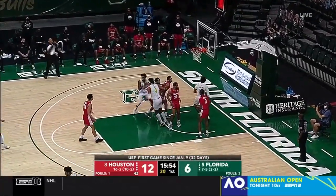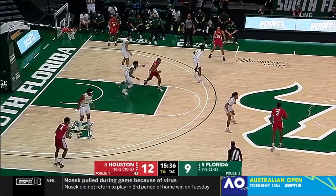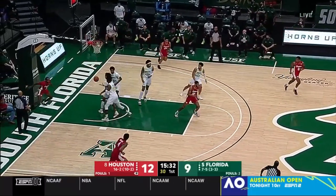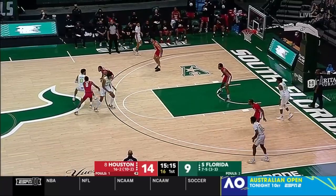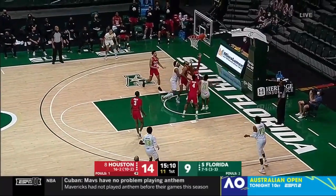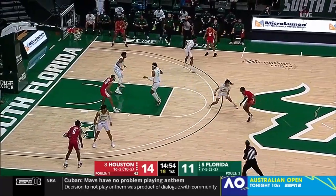Full shot by David Collins, knocks down the three. Oh. Rowe gets into the paint with the finish, and that was just silly. Valuing the basketball, you see his numbers. Collins, he's getting into the paint with some contact. To get inside the paint, John.